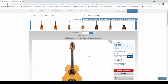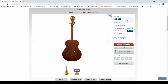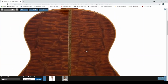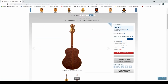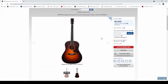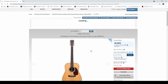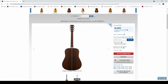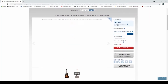2009 Petros Celt 12 GC natural acoustic. That's a lovely back. Very nice. Yeah, good pictures. Ooh. There goes the Celtic kind of inlays there. Yep, looks very good. 2009 Bourgeois Slope D Sunburst acoustic. 2010 Martin HD28 natural acoustic guitar. 2016 Gibson Nick Lucas Mystic Sunburst acoustic guitar.